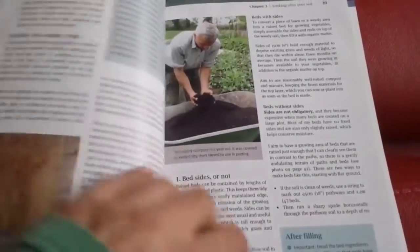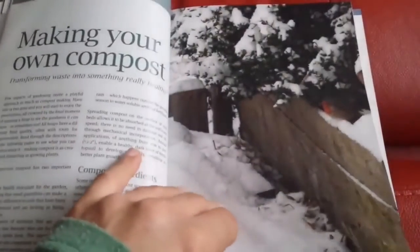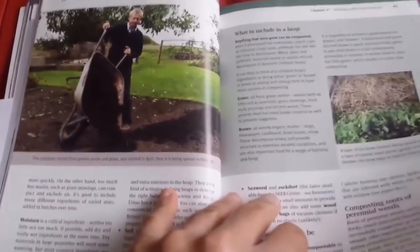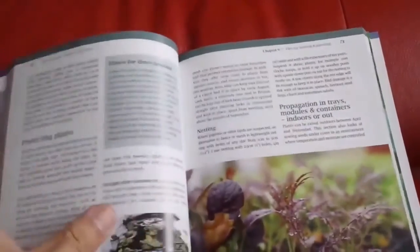This is the time of the year that you can start to mulch your land, as Charles Dowding is showing. That's what I do. I mulch with my own compost or manure, or I use what is available, such as leaf mold. Very good, informative book. It's inspiring. When you read it, you want to go out and do the actual stuff. And what is better than this? Cheap and cheerful.